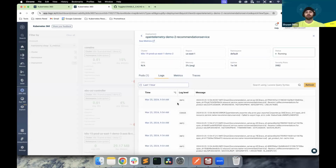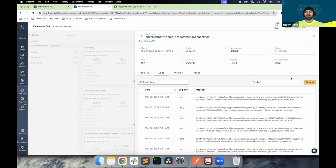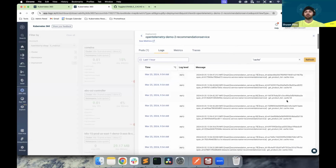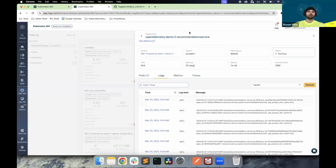Now, we could look at the deployment view as well. So if we wanted to look at the logs and understand, hey, if I search for cache hit or cache miss, what is happening? You can see here that I'm getting quite a few cache misses as well as cache hits. So we can see that this feature flag is indeed what caused the issue.